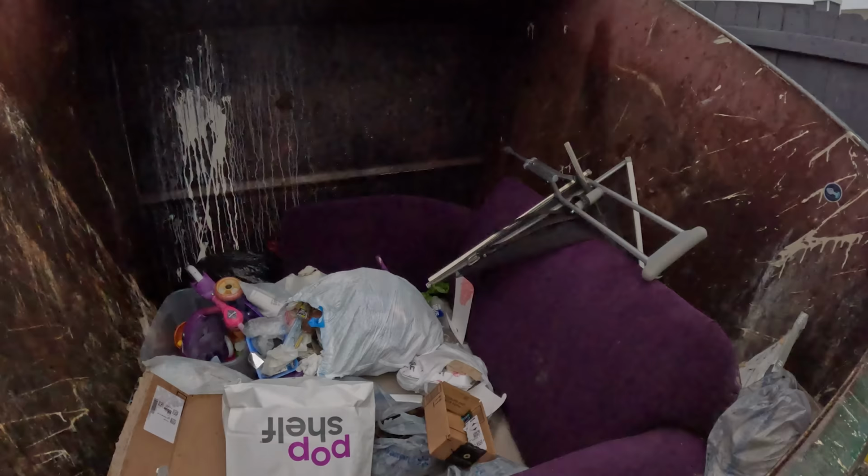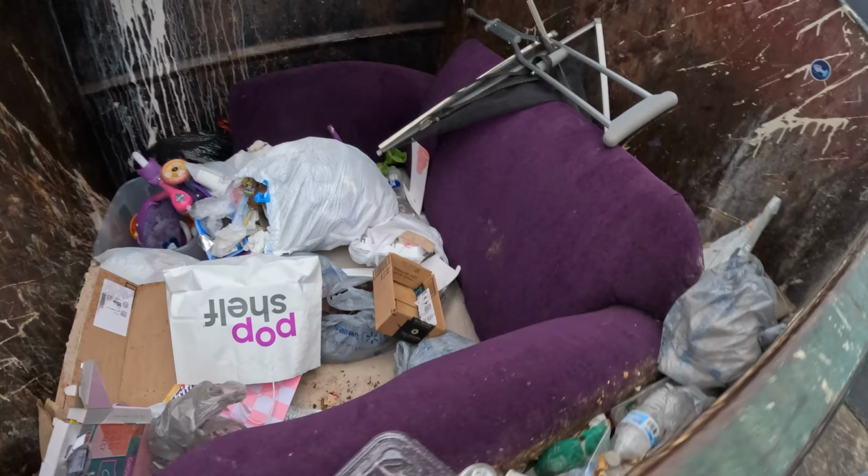Okay. This couch, did that happen or was it like that in the house? I don't know. I don't want to know. No, it smells really bad. Okay. Bye, dumpster.